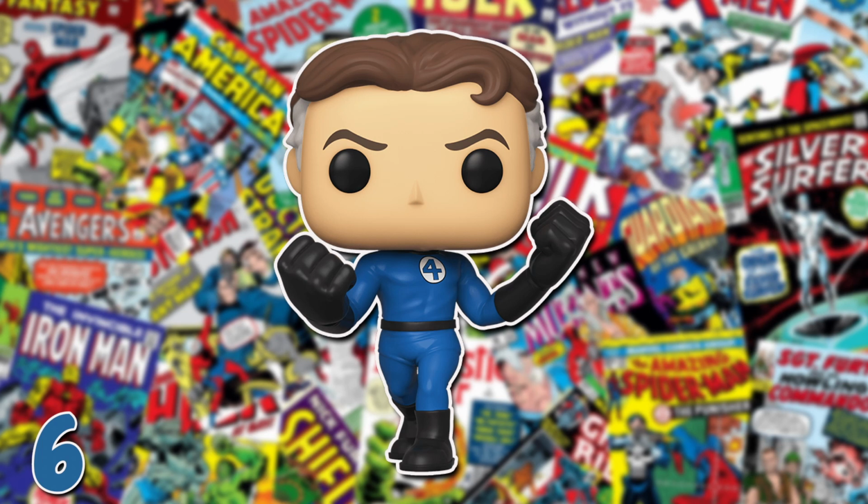I think it would have been cool to maybe see it in his legs as well, but then that might make the pop a little bit too large. So I think it does work really well here and still showing his abilities, similar to Invisible Woman as well. And I think that he just nails the look here. So for this one, I'm going to be giving it a 4.5 out of 5.